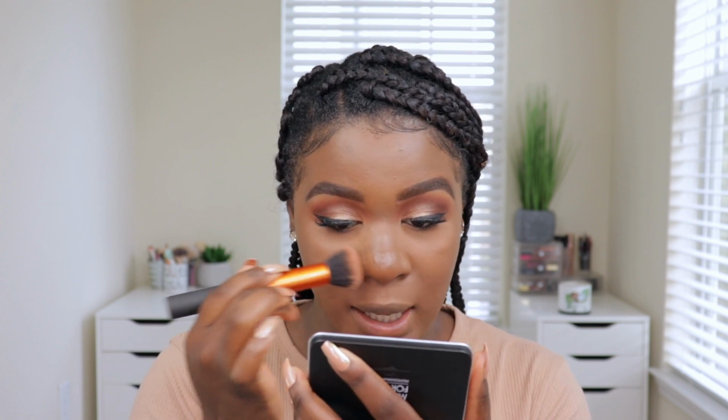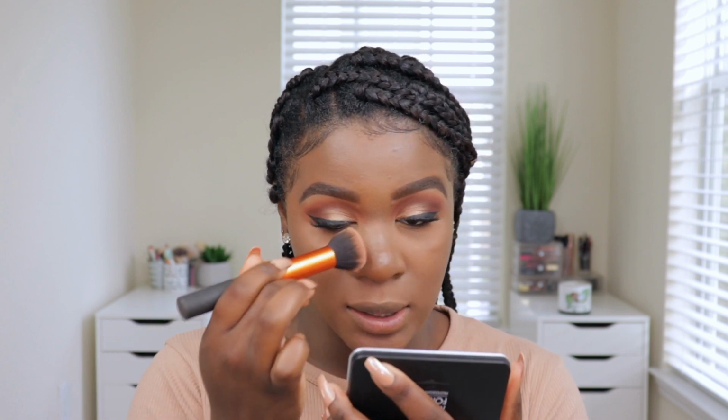So I'm taking my Real Techniques setting brush. I'm just going to press this powder into my skin and see if it makes everything look really nice and flawless, because my foundation on my nose just never looks good at all, no matter what I do. So let me just press this powder into my skin and see if it makes a difference.